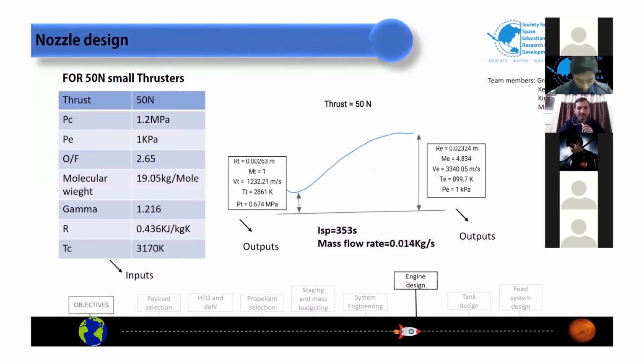So we did the same calculation for the 50 Newton thruster. From that, we found the mass flow rate for this thruster to be around 0.014 kilogram per second, and our ISP is around 353 seconds, which is quite similar to our ideal ISP. So from now, I would like to invite Mayuri for the further discussion about the nozzle length and the chamber design. Over to you, Mayuri.